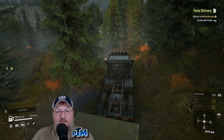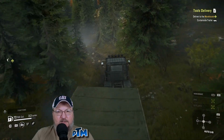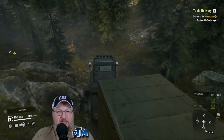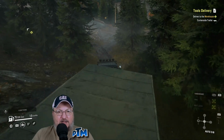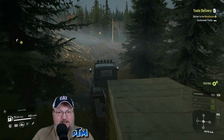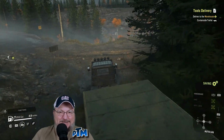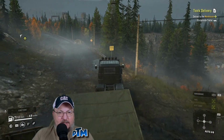I mean, if you want to try to go the long way through the switchbacks and try to make that humongous climb, by all means, go for it. It's your call. But it's a ton of mud. It's a ton of stress and potential heart attack on my part. So I choose to go the other way. Believe it or not, it is the less stressful way.